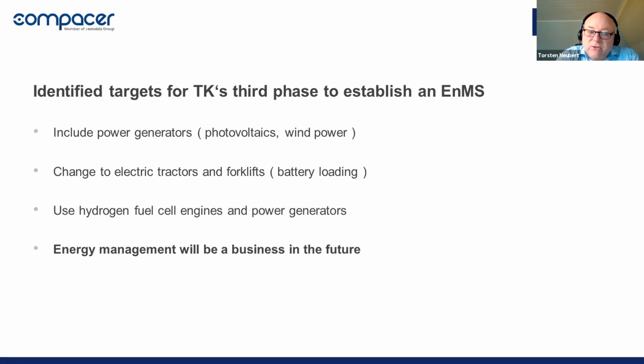Also, we will certainly change to electric tractors and forklifts, as we're doing in other ports already. Hamburg has electrified AGVs, so we are following our mother company in Hamburg with electrical and battery technology, and also include that into the grid management. Hydrogen fuel cells, engines, and power generators will definitely come in the future. So we see from HHLA TK Estonia that energy management will certainly and definitely be a business factor in the future.